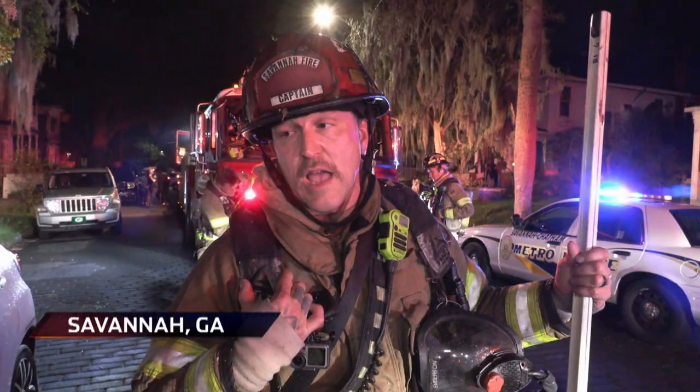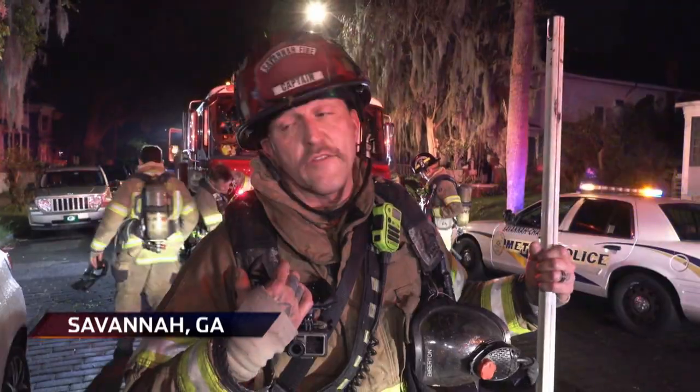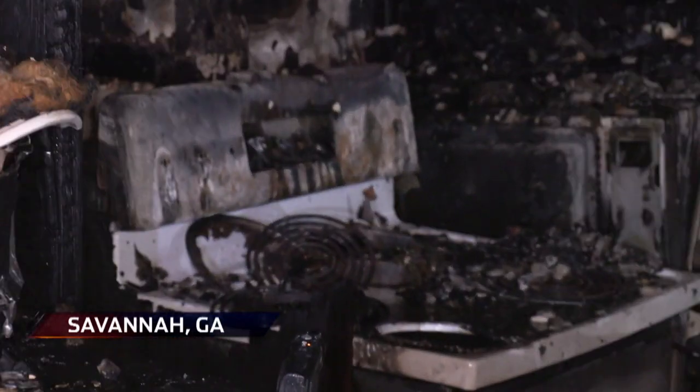It was in the back, heavy fire in the back, so it looks like it might have started in the kitchen. But I don't know, but they've requested the investigator to come out. He's gonna chase it back.